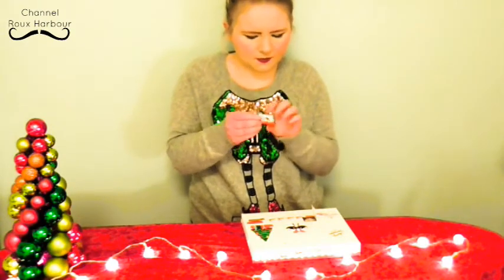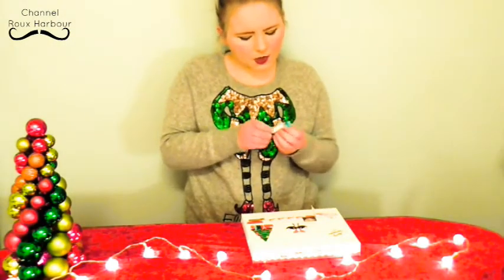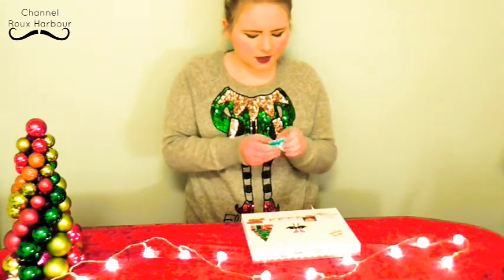Kinder Mini. This looks yummy. It looks like one of those bars. Ooh, double.